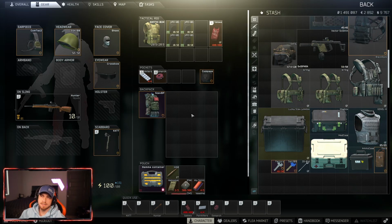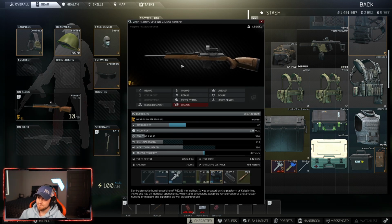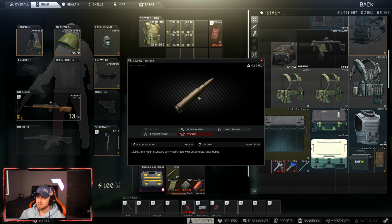All right, guys, this is my final budget loadout. Now, as you can tell, I'm running the Hunter. This is a very controversial gun in the Escape from Tarkov community because of how cheap it is and the ammo it shoots. This shoots 7.62x51 or .308 rounds, and these are devastating.